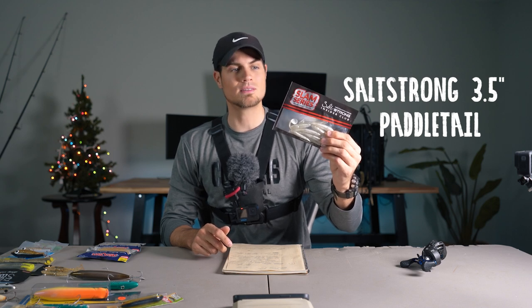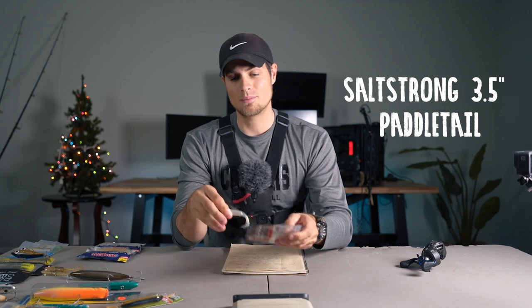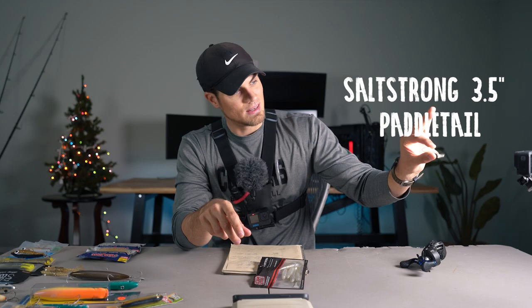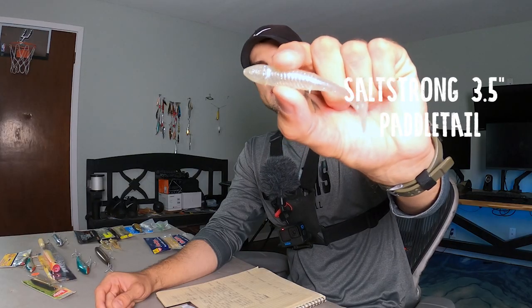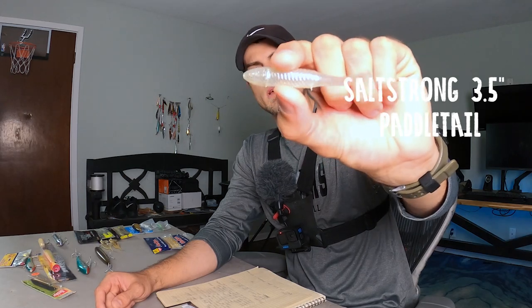Next soft plastic we have is the Salt Strong 3.5 inch Paddle Tail. Similar to the Down South lure and also the DOA Shrimp, if something sees that guy right there, it's definitely gonna eat it up. This whole year, partly into last year, I've been loving these lighter colors like this, the Slam Shady color, my favorite color of this bait as well.